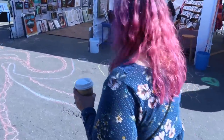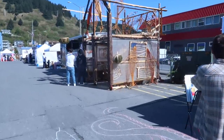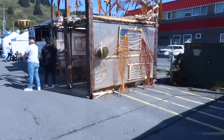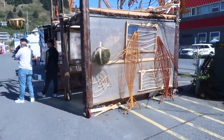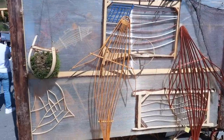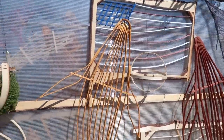We are going to check out all of the booths, but there's a booth over here that we saw setting up that honestly, we're just fascinated by. Look at how beautiful this woodworking is. Like the whales. Oh my gosh. Can you imagine this outside in the garden?